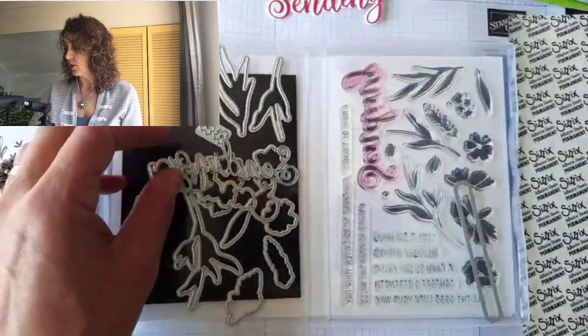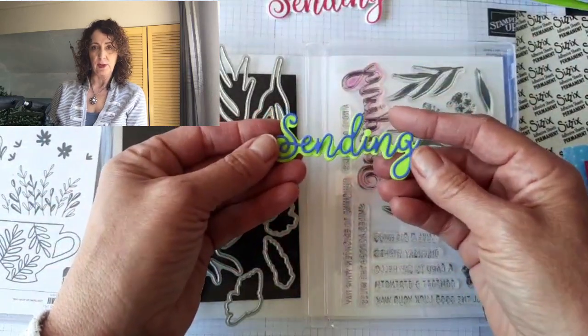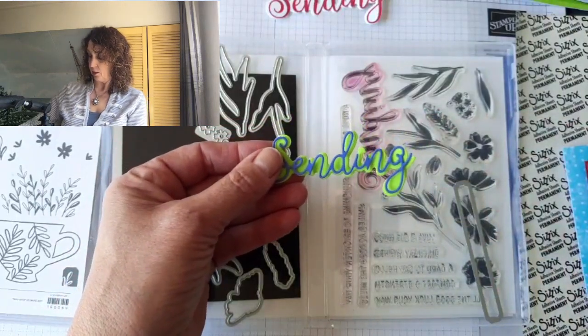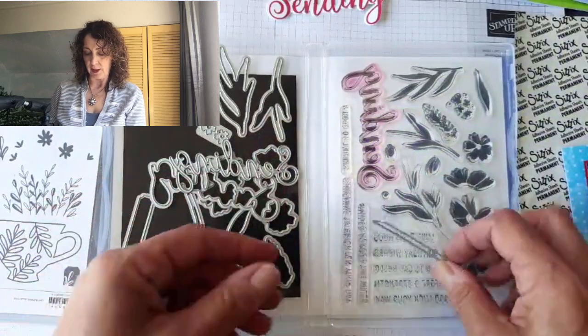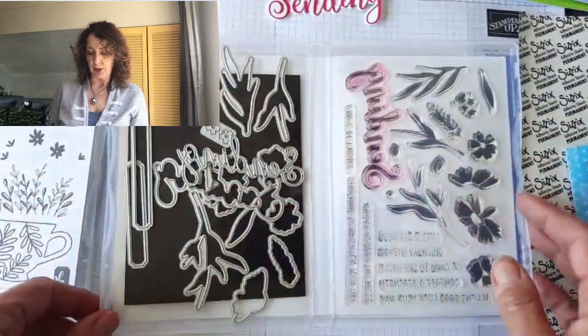Let me take a peek. Here I have the words cut out and then the silhouette. So isn't that cool? And that is Orchid Oasis and Parakeet Party. So that's one of the options. And then it has these two skinny dies to cut out the words. And then it has a whole bunch of dies to cut out the flowers and the leaves.